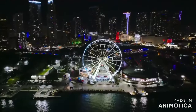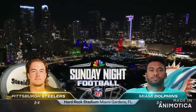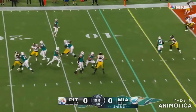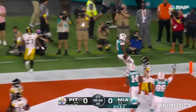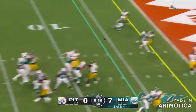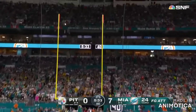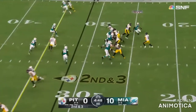We welcome you to Miami. Temperature in the upper 70s on this Sunday night. And 15 miles north of Miami, it is Hard Rock Stadium. 3 for the first down, 8 for the touchdown. Tua stepping up, getting it to Mostert in space in the end zone. 4 for the first down, 6 for the touchdown. Tagovailoa throws, it's a big hit on Mostert.